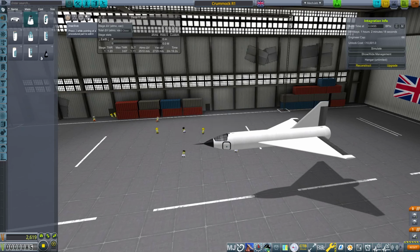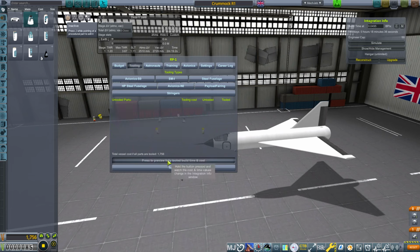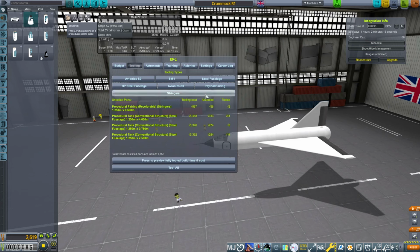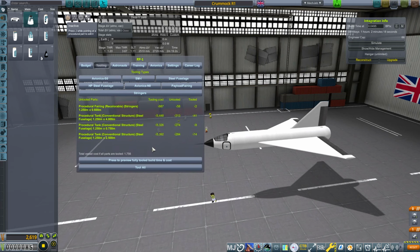Actually, never mind. What would it do if I tooled it? No, I don't want to do that. I want to do that. There we go. If I tooled it, it takes it down by that. Oh, hold on a second. Where's the funds? Has it just tooled something? We did have the funds for this.